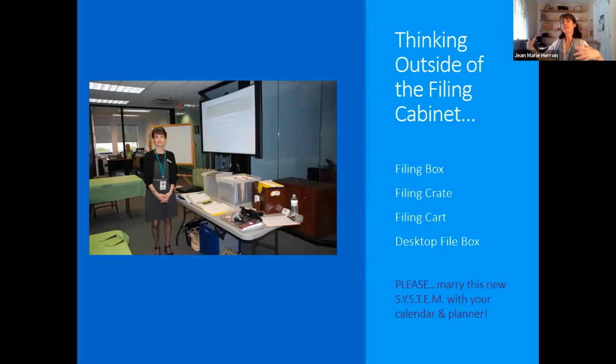So think out of the filing cabinet, think out of the box. We live in a day and an age where things don't have to be so utilitarian, they can be beautiful as well. So instead of having a smoky gray tray from Staples for your in tray, you can now get a nice faux leather tray or whatever. Make it nice so that you like working and you'll use your systems.